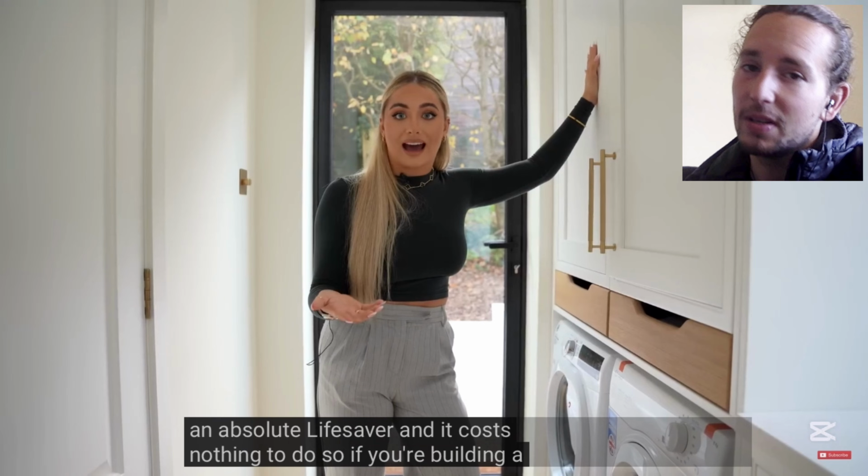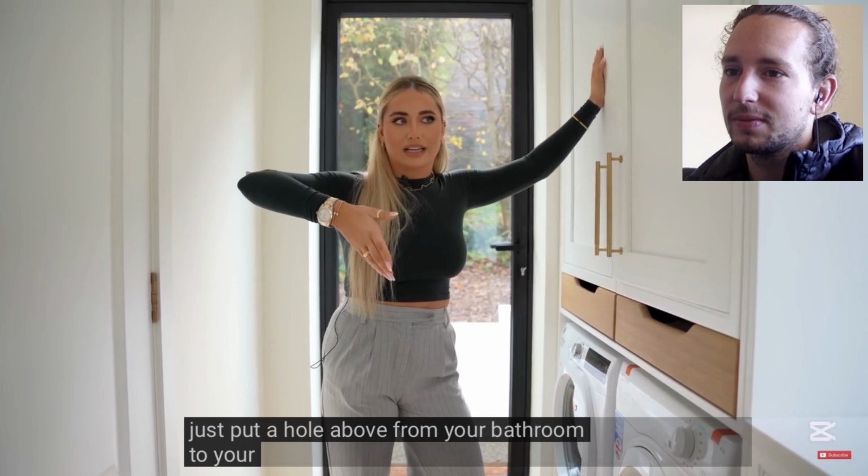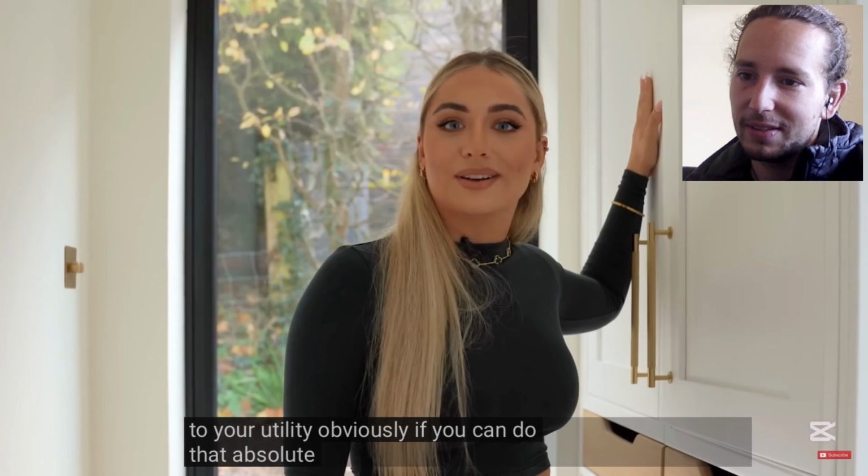So if you're building a house, all you need to do is literally just put a hole above from your bathroom to your utility. Obviously if you can do that, absolute game changer.